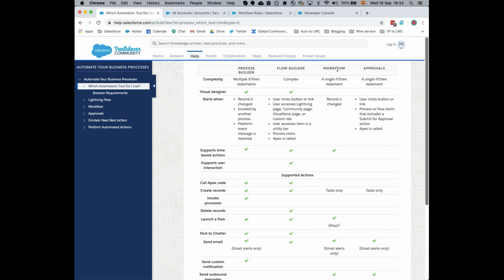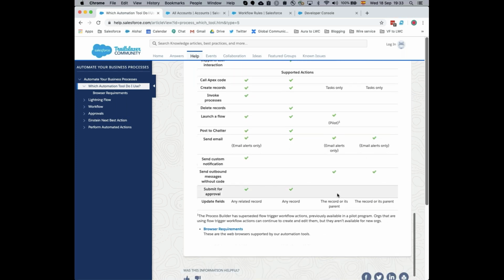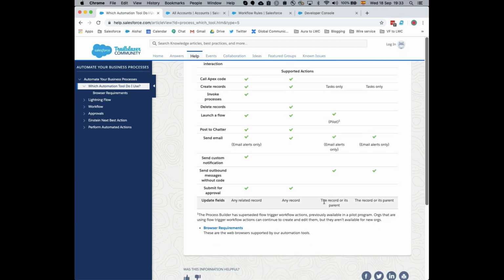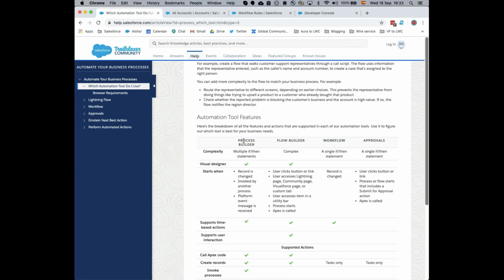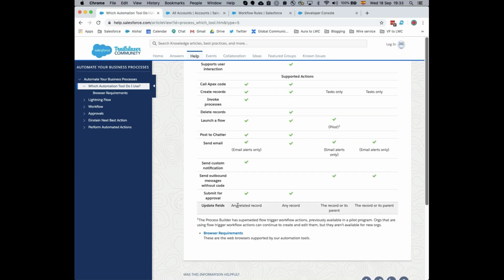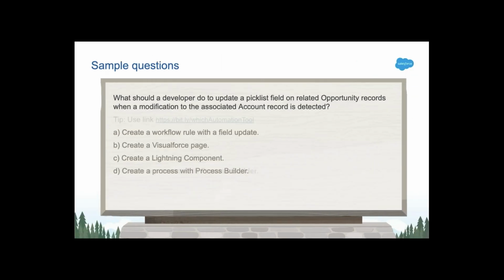Okay, that's great. So here I'm going to check if I can do it with workflows. And I see that in workflows, I can update fields, but only from the record or its parent. So that is not going to solve my problem. However, if I check the Process Builder column, I can see that with Process Builder, I can perform field updates on any related record. So thank you so much, Annie, because that must be the response.